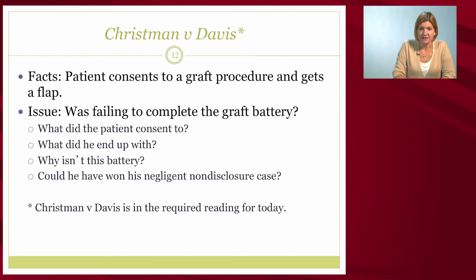In the Chrisman v. Davis case, although the facts are really different from Kohoutek, the analysis is fairly similar. In the Chrisman case, the patient consented to a tissue graft but he ended up with a flap procedure, which is a less extensive operation. The dentist did less than he was authorized to do by the patient. The patient consented to the flap because he consented to the tissue graft, is how the court looked at this case. In the Chrisman case, the plaintiff couldn't prove battery, but the court definitely suggested that the plaintiff may have had a lack of informed consent case.